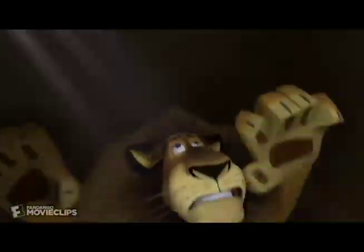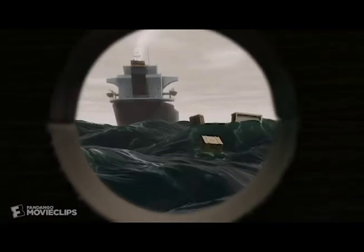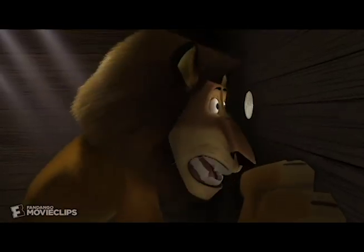Alex is panicking as he sees the animals in the distance. He shouts their names. We hear reverb is added. As Marty gets further and further away, the more reverb is added to his voice. This is an amazing use of sound to suggest he's getting further away. Music is added as we see the camera zoom out from Alex in the water, ending the clip.